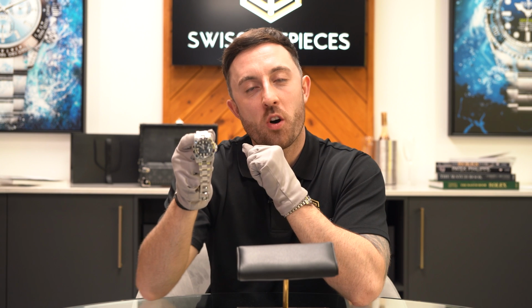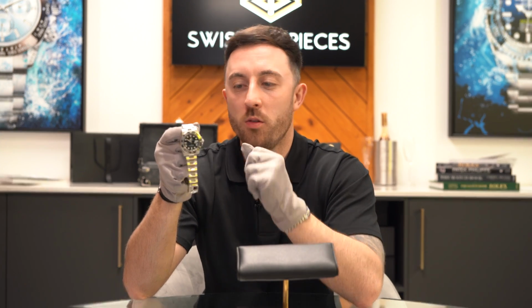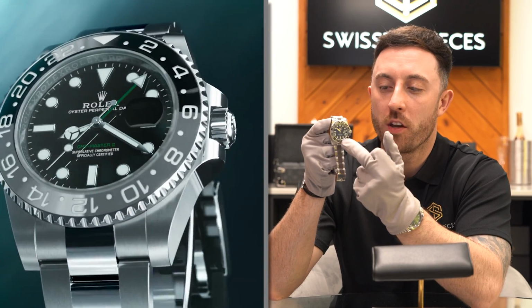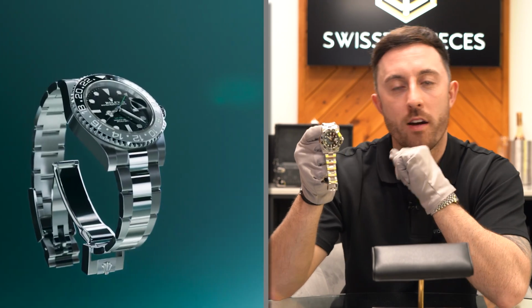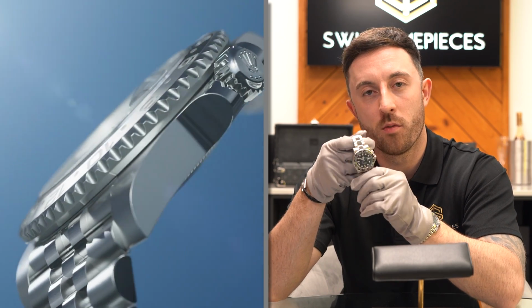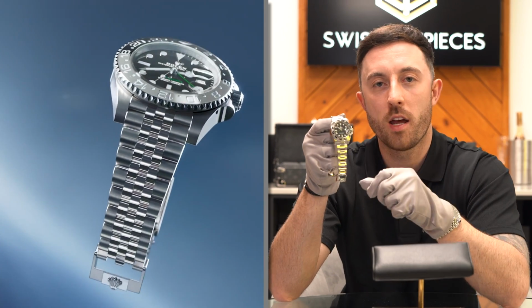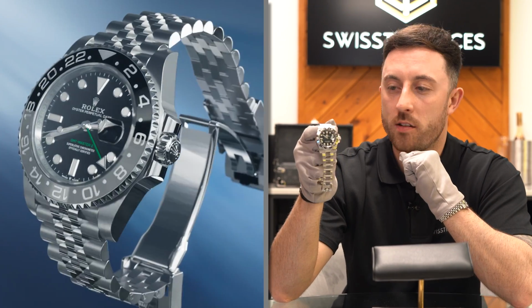So the first model I want to talk about, and one of my favourites which has just been released, is the brand new GMT-Master II. It has a black ceramic with the grey underneath, kind of pulled from the GR&R model which was released last year. This is the old reference, the 1167, which was discontinued in 2020, but it's been re-released with a new shape, a new ceramic bezel. I just think it looks absolutely awesome.